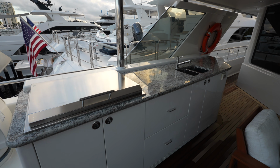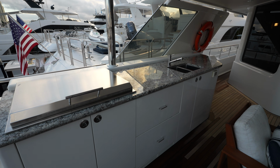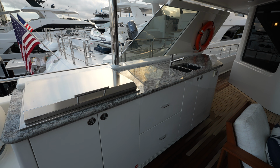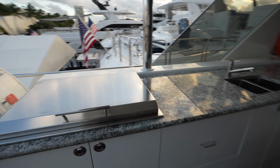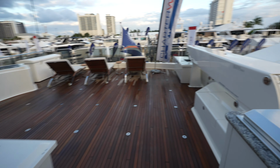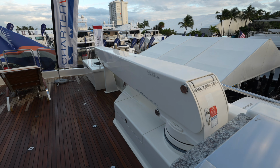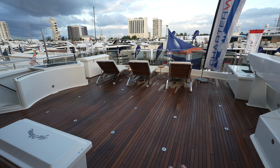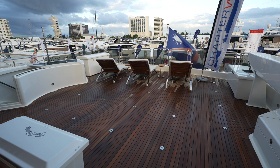And then you probably noticed from the intro, you don't have a large swim platform or a tender garage back there. So where are you gonna store your tenders? Up on the bridge deck, of course. So back here, and this of course can be customized to your liking, but you'll see this 3,000-pound crane. So you can store multiple tenders or a tender and multiple jet skis or any combination thereof of any type of water toy.